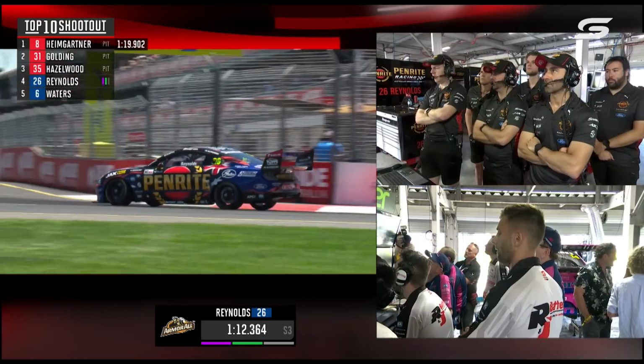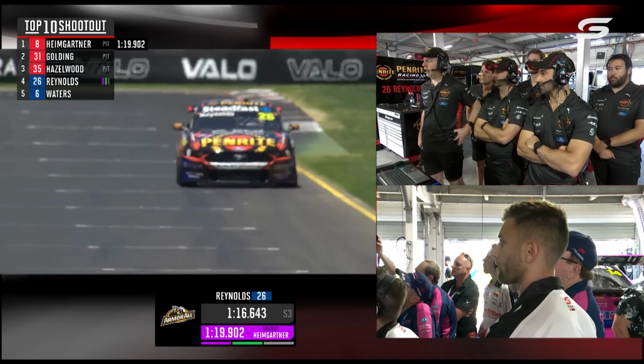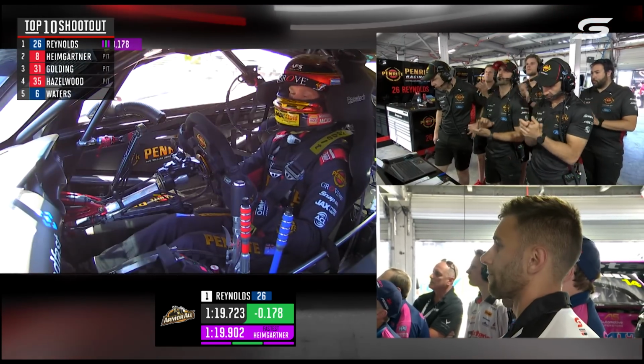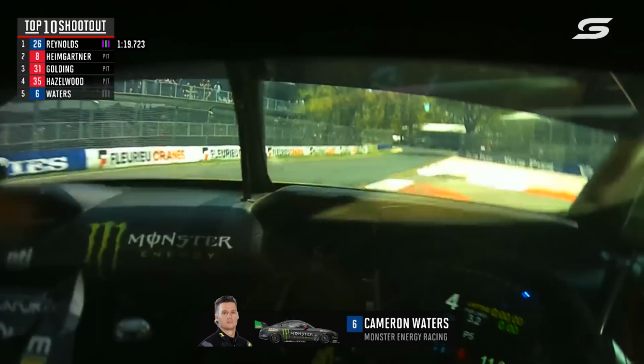Turns it in from the widest possible margin. Touches that apex. No evidence of sliding out the other side. The back end of the lap is strong. And he goes to P1 on a 19.70. Last sector was very good. Nice lap. 18.9 he did in qualifying.